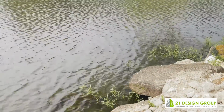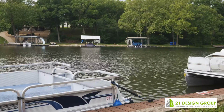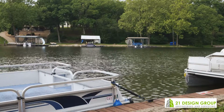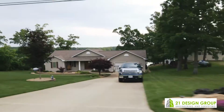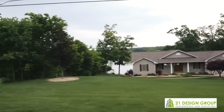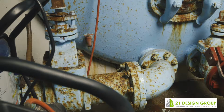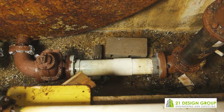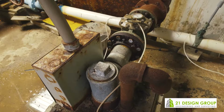For over 50 years, the Indian Lake community has been a peaceful place to call home. The Indian Hills Utilities water system, that serves roughly 2,500 people, is a public water system utilizing 100% groundwater. In August of 2014, the Missouri Department of Natural Resources inspected the system and identified serious deficiencies centering on public health risks, service functionality, and emergency service reliability.